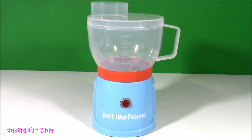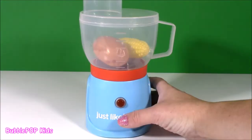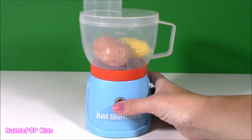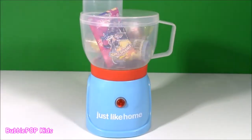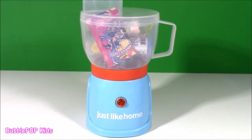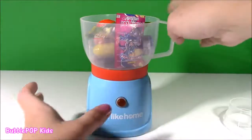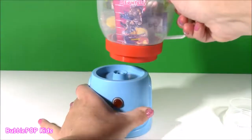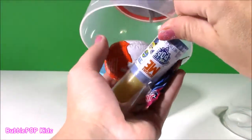Let's keep the party moving. We've only put in 2 little foods and we've gotten 4 cool surprises. Let's do this. We're gonna put in a corn and a little potato. Alrighty, my magical machine, give us something good. Like there's a little jam there. Whoa, am I seeing what I think I'm seeing? The corn and the potato turn into candy.